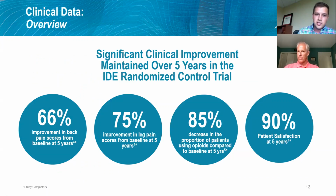And so you can see that this clinical data mirrors almost exactly the real-world data that we had in the previous slide. The patient satisfaction remains high. So that's another question that we get a lot from the patients that we offer this to is, how long is this going to last? And since it's titanium and it's a spacer, it may last them the rest of their lives. There's no reason it can't.